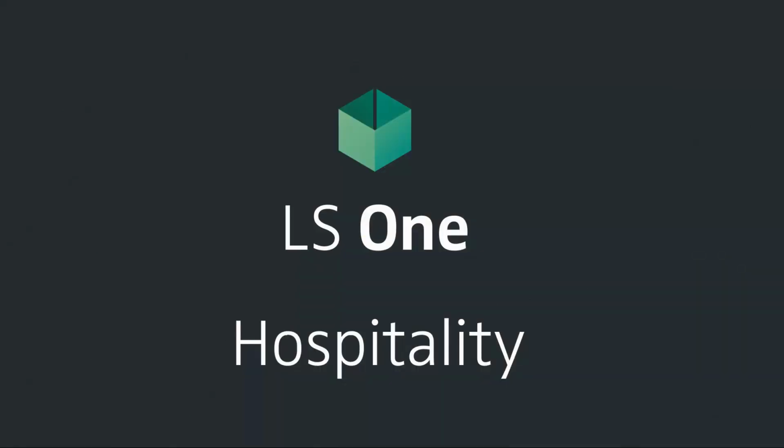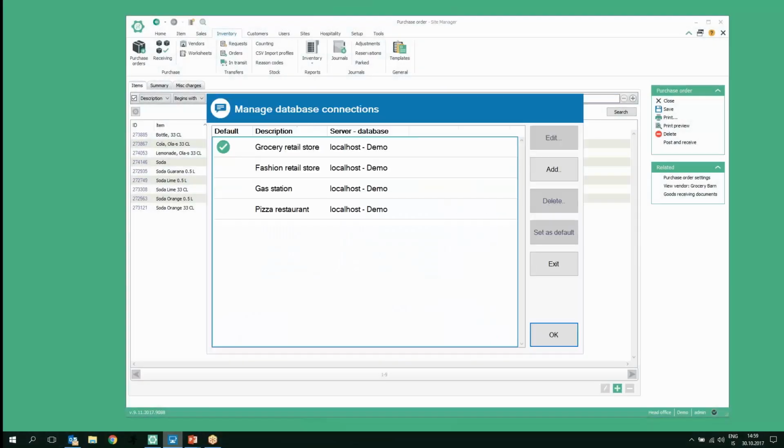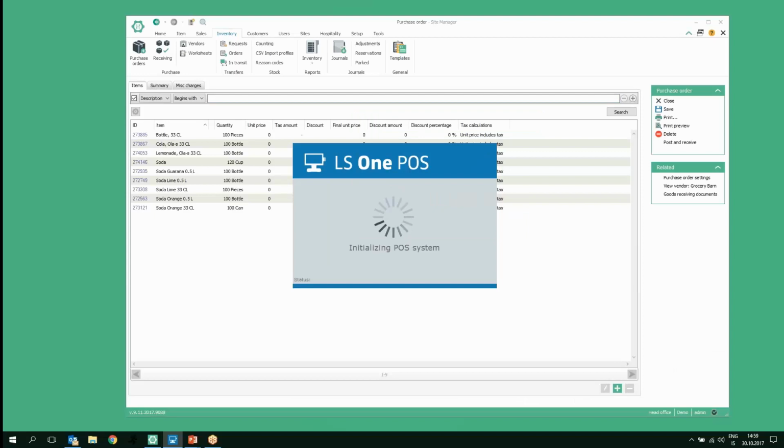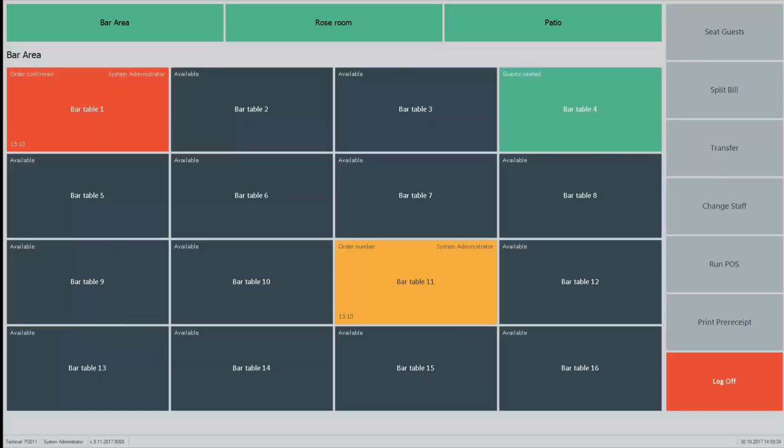Let's have a look at the hospitality in LS1. We start by opening the POS as the restaurant, not the supermarket that we have been looking at so far. So it's the same data, just logging in as another store. There's different configuration files, or configs. So now I don't get into the POS directly, I get into my table management.